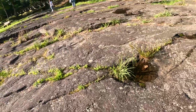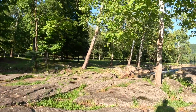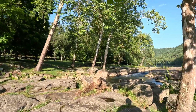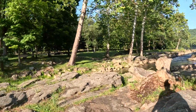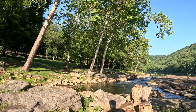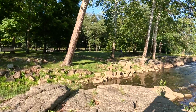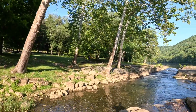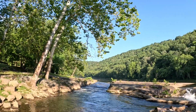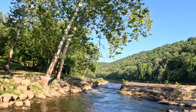Surprised it's not too busy down here. I've been down here in the past and it's absolutely just packed with people. I don't know if that's going to pick it up. We got some geese over there, some old Canadian geese. They're everywhere. Don't think you're supposed to feed them. Get a better, quieter look at how the river flows and everything. Pretty neat.